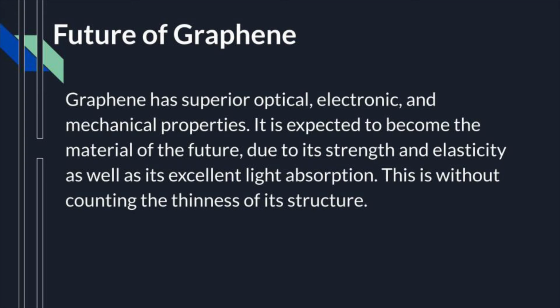The future of graphene. Graphene has superior optical, electrical, and mechanical properties. It is expected to become the material of the future, due to its strength and elasticity as well as its excellent light absorption. And this is without taking into account its thinness and its energy density capabilities.